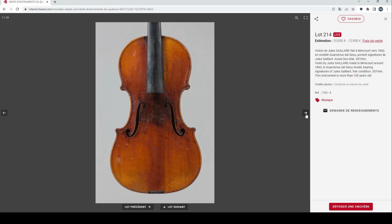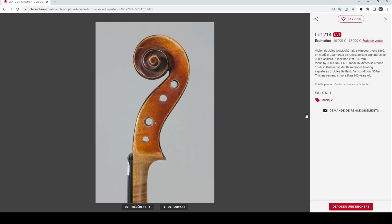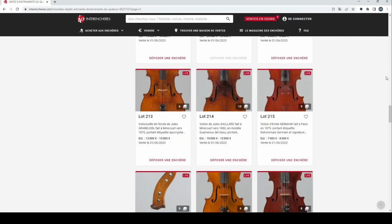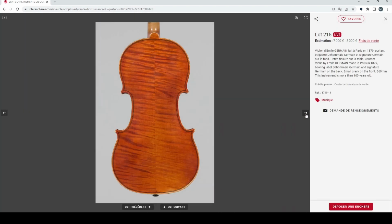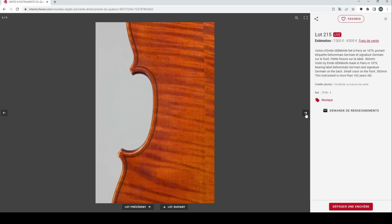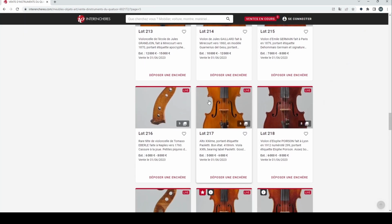Right, we're definitely moving into some high-end stuff here. Violin by Jules Galliard, 10 to 12, Miracle 1860. Violin by Émile Germain, Paris, 1879, 7 to 8. Nice back and varnish on that. 360 length of backs, getting on slightly larger size.